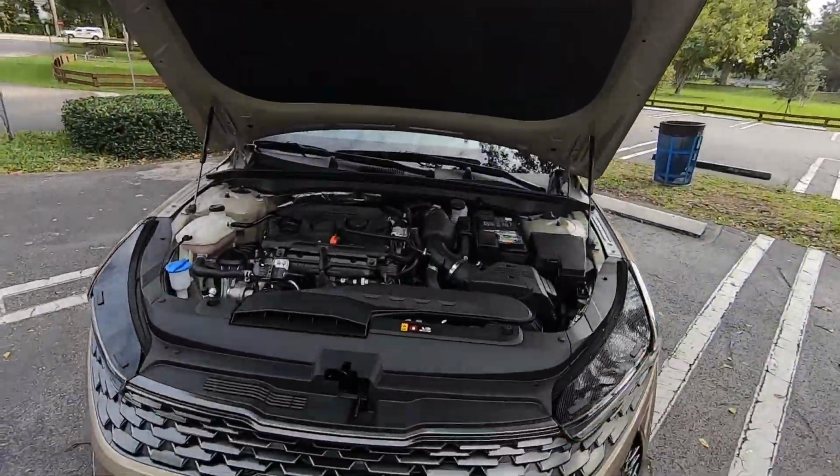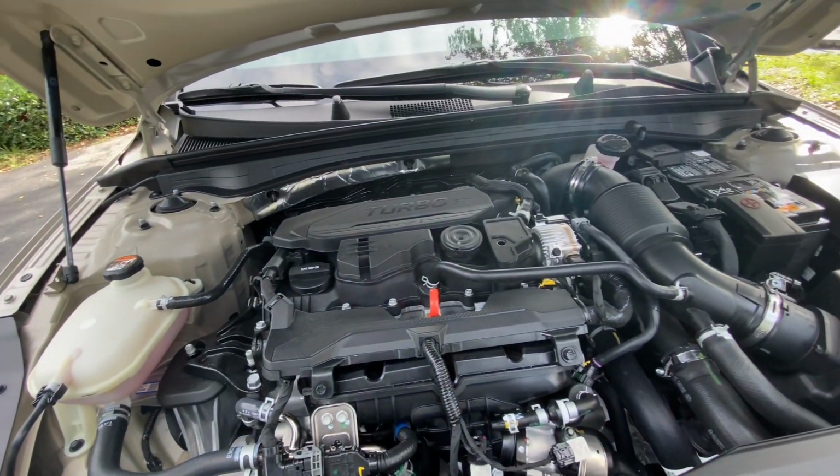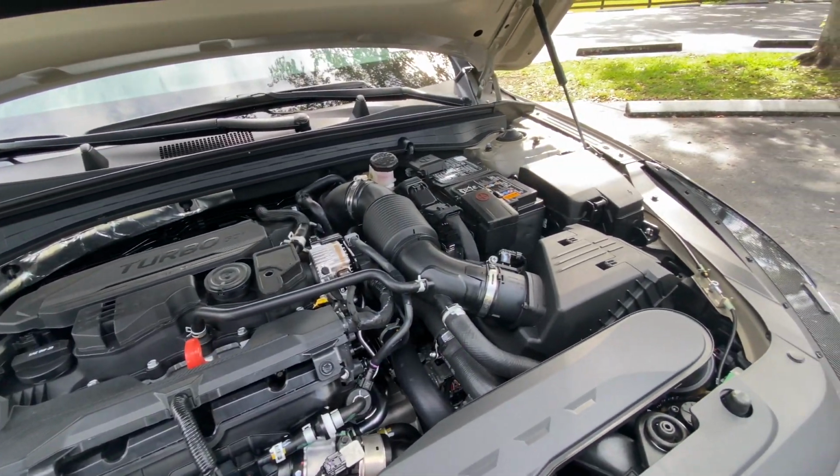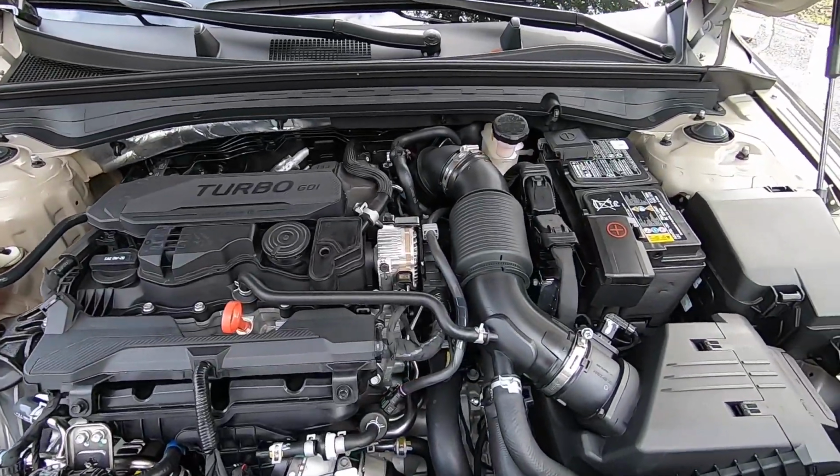So I have the hood open here for the 2021 Kia K5 EX model. But let's take a look underneath the hood here and see what powers this thing. This has the company's 1.6 liter. It's turbocharged. It has direct injection, also double overhead cam. It makes 180 horsepower and 195 pound-feet of torque. It's also paired with an 8-speed automatic transmission.